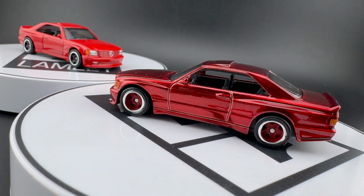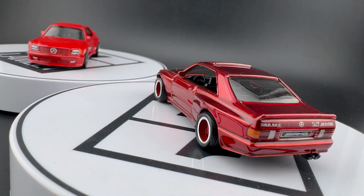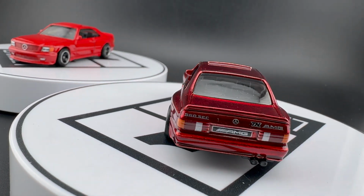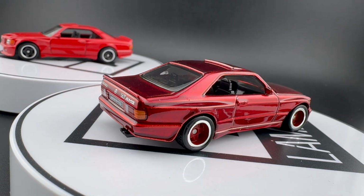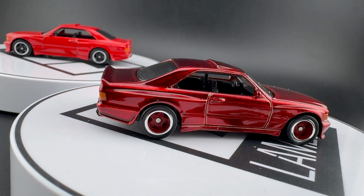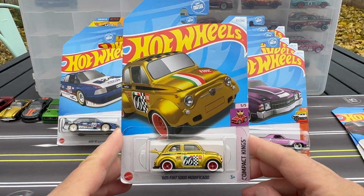TH logo is hidden on the back. This is one of the quote-unquote plain Supers again. Kind of a funny name for that, but I love this casting. I love the execution on the Super Treasure Hunt. It's my Super Treasure Hunt of the year, and it might be yours. That was from the D case. This is from the E case.